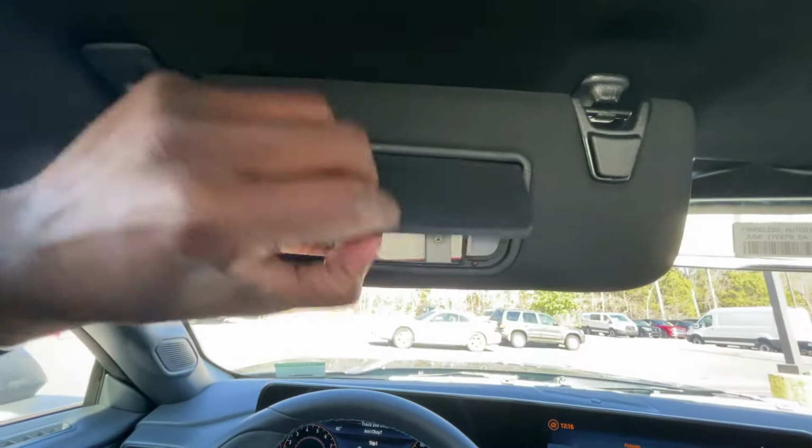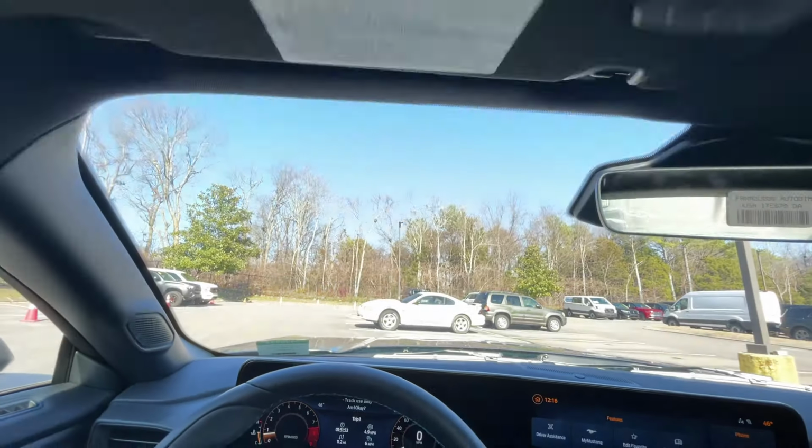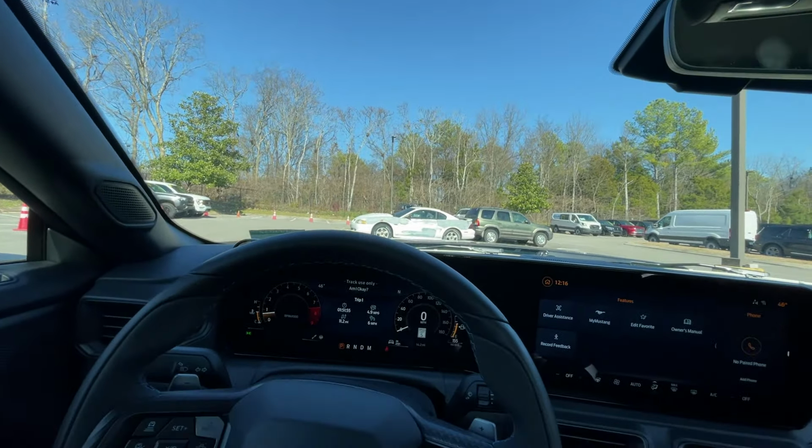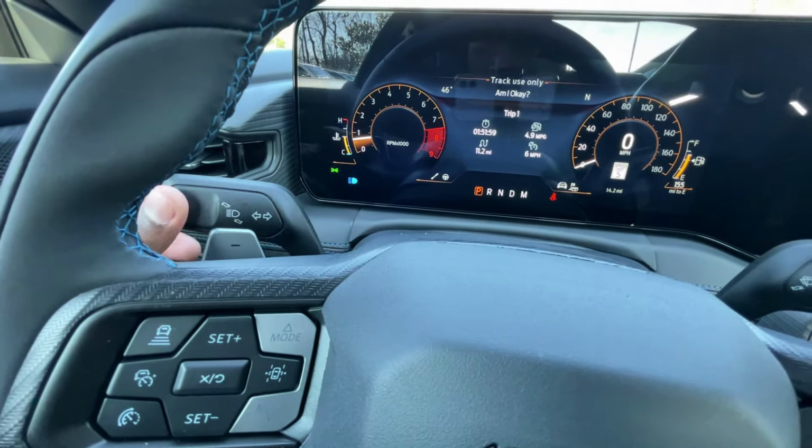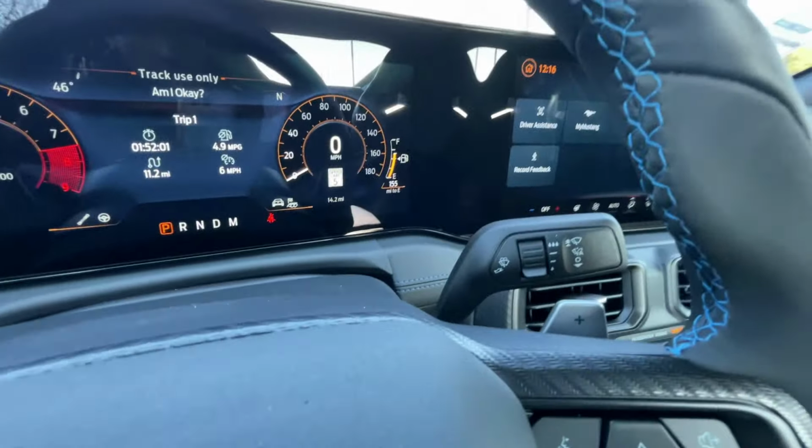Sunglasses holder. Garage door transmitter. Fold this down. Vanity mirror there. Now, back to the steering wheel itself. Blinkers. High beams. And then over here you have your intermittent wiper.